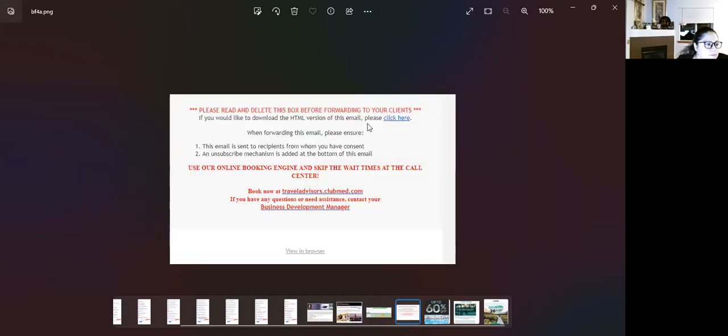And then this one's kind of a 2-parter. This one is Club Med. If you aren't signed up with Club Med, they actually send you an email at least once a week, sometimes a little bit more. And those emails, they'll say at the top, please read and delete this box before forwarding. They actually set up emails that you can send to your client base as part of an email marketing system. There are a couple of other vendors that do that as well, where they say, just delete this and forward this email on. So they've created that email marketing system for you.